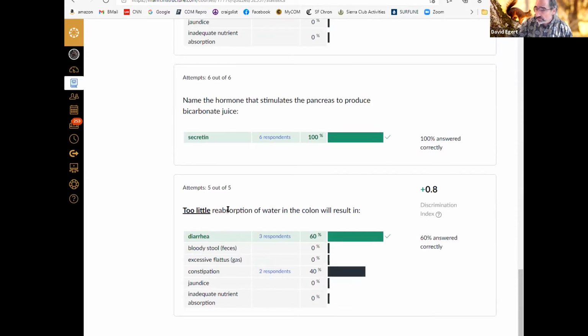So if a question like this comes up on your exam four, just make sure you slow down and think about it. If too little absorption happened, that means there's still a lot of water in my feces, which means it's going to be watery and diarrhea.